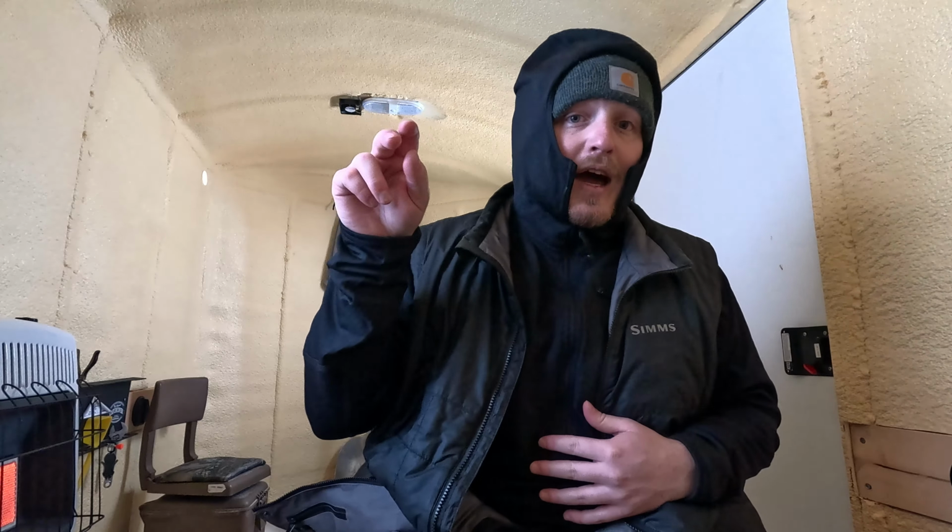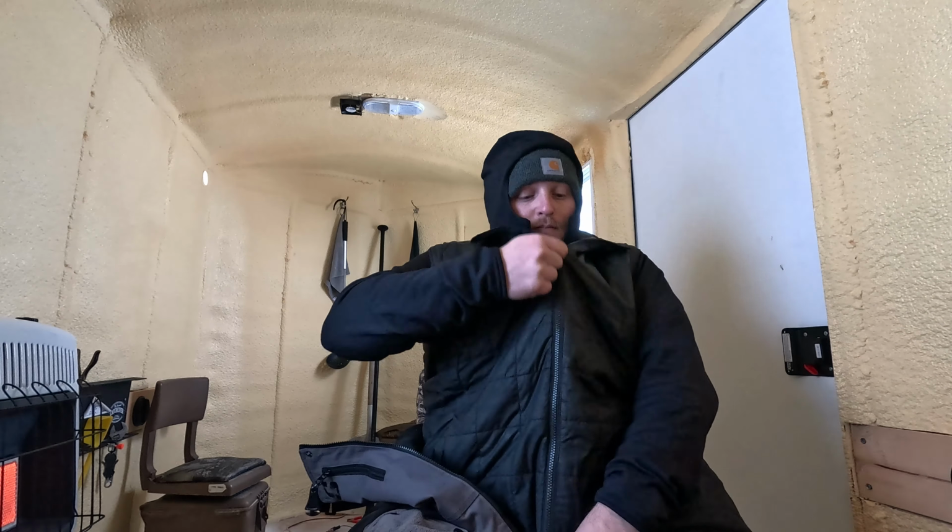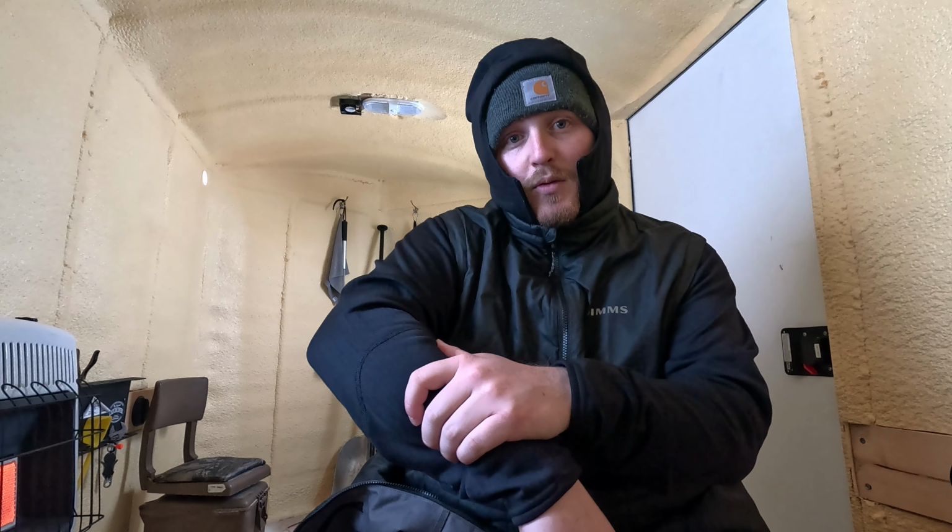I've got the heavyweight hoodie as my intermediate layer, and then I have another intermediate layer. I'm just wearing a Sitka puffy vest. In this intermediate layer, the primary reason is insulation. This has no wind blocking capabilities. All of that is done by my shell jacket. And this insulation layer, along with this intermediate heavyweight hoodie layer, keeps me warm.